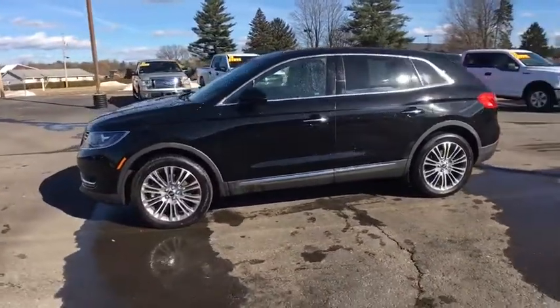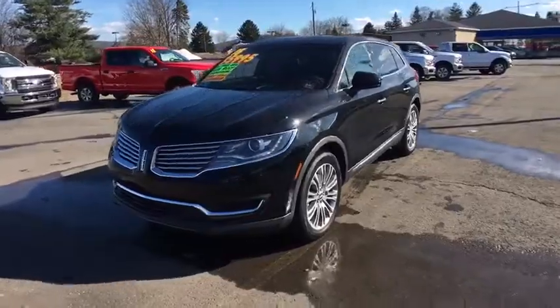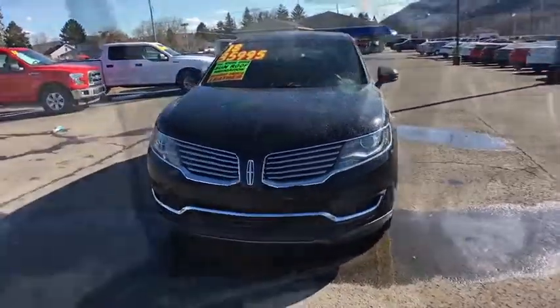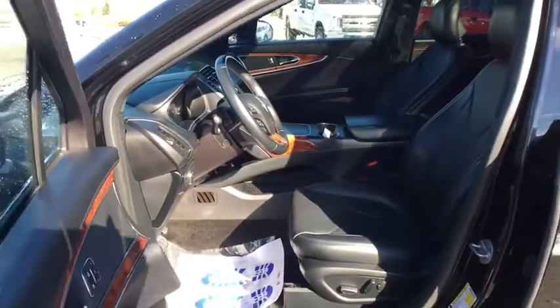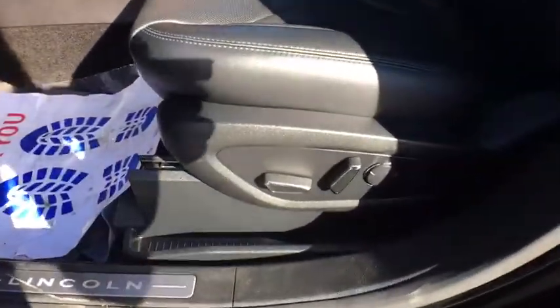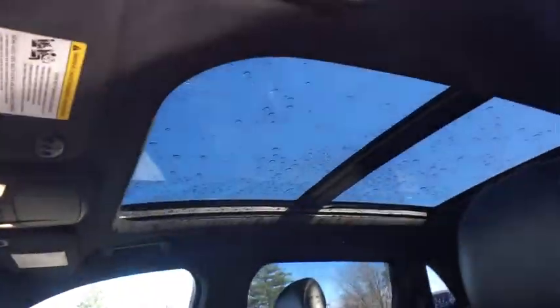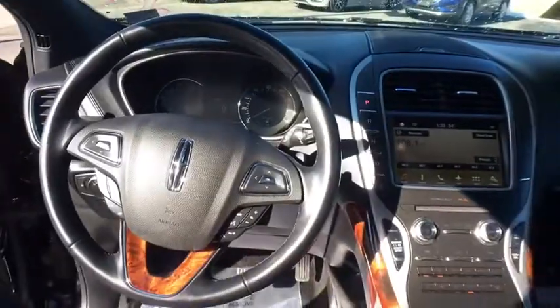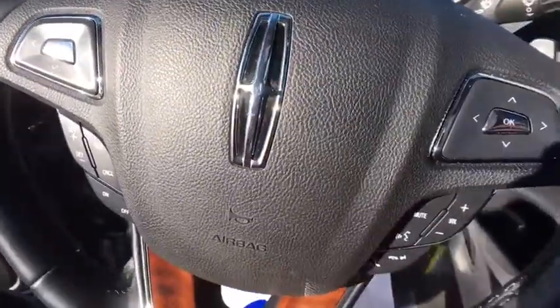Here are some of this vehicle's great options. Power liftgate, power passenger seat, stability control, traction control, keyless entry, navigation system, steering wheel audio controls, backup camera, all-wheel drive, remote engine start, anti-lock braking system, leather-wrapped steering wheel, Bluetooth, power steering, adjustable steering wheel, cruise control, aluminum wheels, auto-dimming rearview mirror, four-wheel disc brakes.